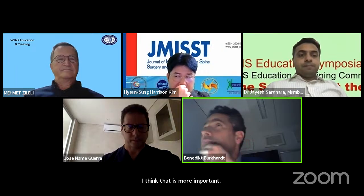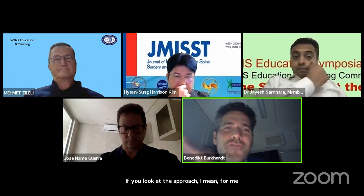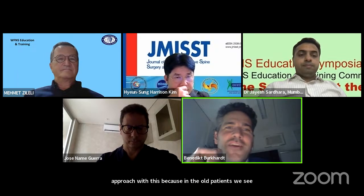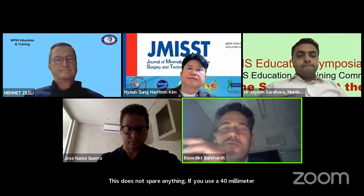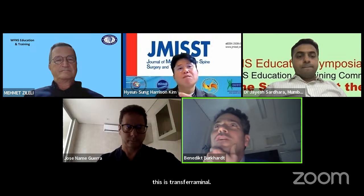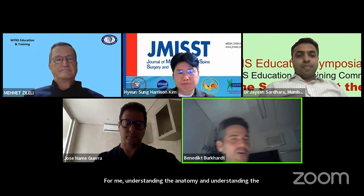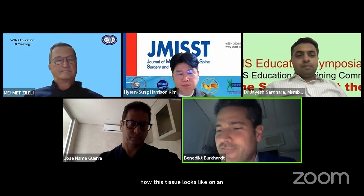Yeah, that's true. If you look at the approach, I can tell you the full monoportal full endoscopic procedure is transforaminal for me. I don't see any benefit in doing an interlaminar approach with this, because in the older patients we see here, they have no musculature, only fat. This does not spare anything. If you use a 40mm tube or a 9mm full endoscopic tube, there is no significant difference. For me, this is transforaminal. But I agree, if you're used to working in a narrow corridor and then go back to another corridor, this might help. But for me, understanding the anatomy, understanding the MRI, and understanding where you are and how this tissue looks on an endoscopic screen, that's the key.